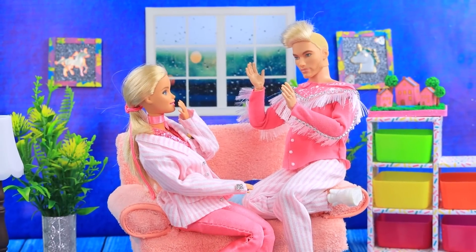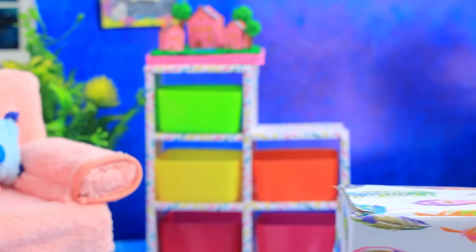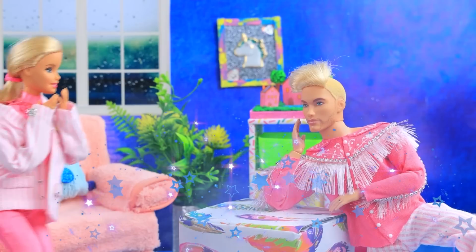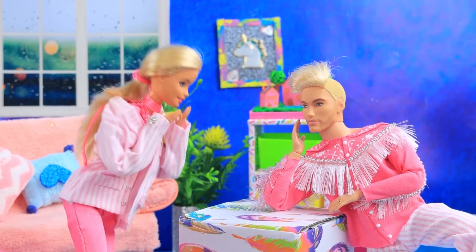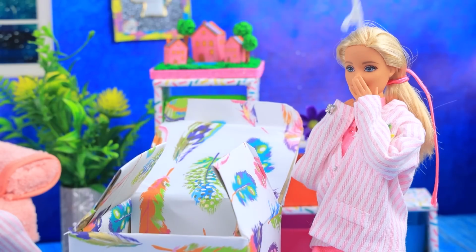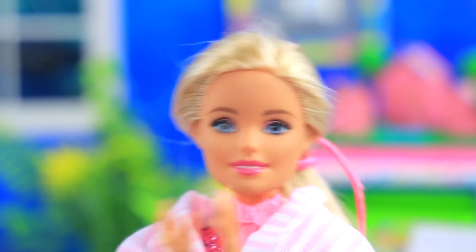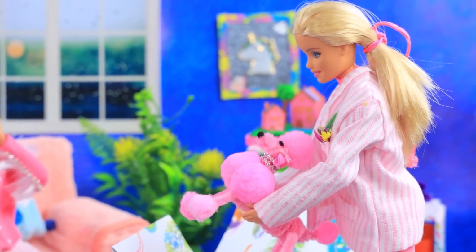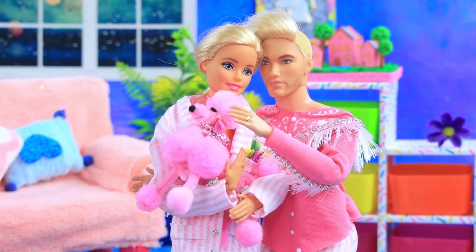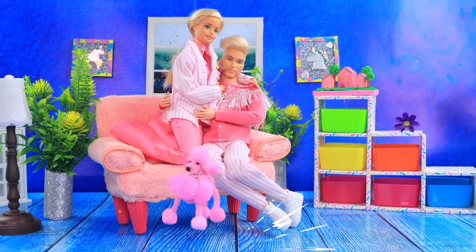Honey, I have a present for you. Oh, what is it? You'll see. What's in there? Open it. Wow, balloons. I love them. That's not everything? Oh, my dream. Are you serious? A poodle? Oh, I'm so happy. Now they have a fur baby. The poodle immediately loved its new owners.